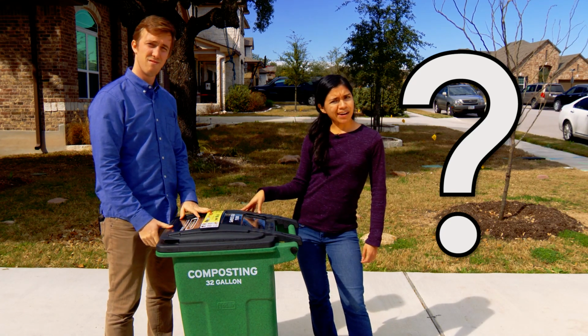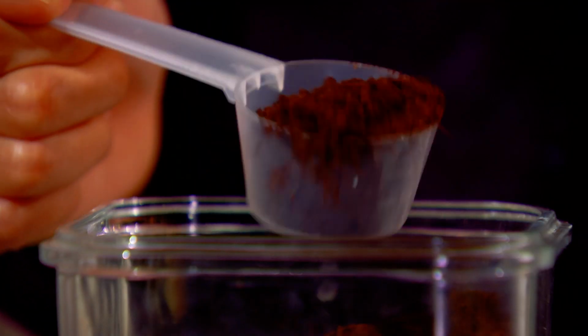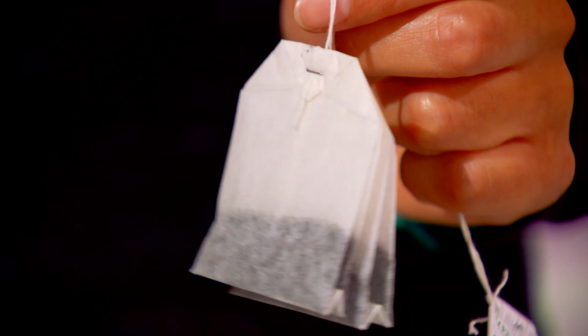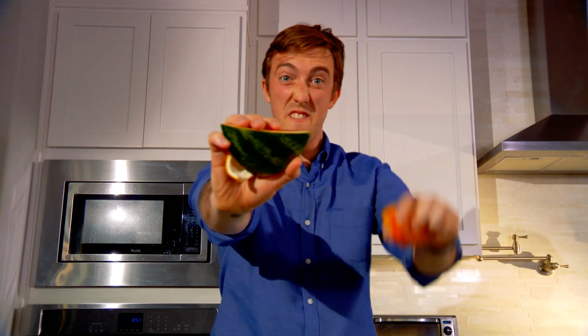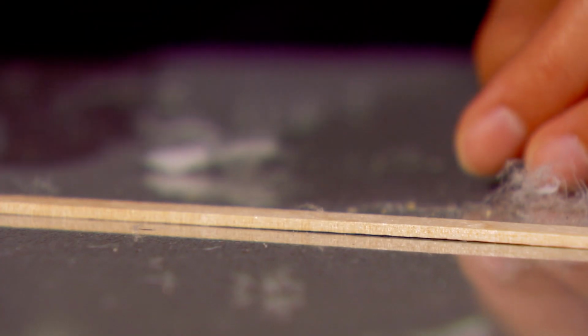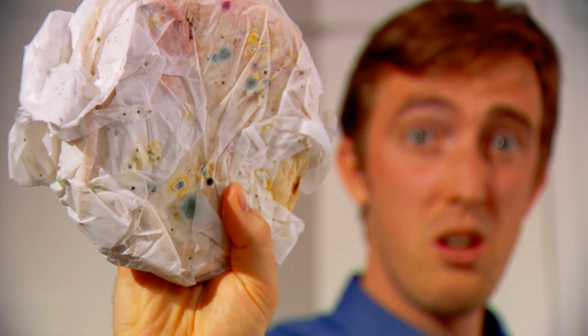So, how do we use this green cart? Start with your kitchen collector. What all can I put in here? What do you have? Dairy products? Yes. Coffee grounds and tea bags? Absolutely. Pet hair? Of course. Pasta? Yes. Bread? Yes. And tortillas? And yes. Fruits and vegetables? You know it. Popsicle sticks? Those too. Cooked and raw meat or bones? Affirmative. Paper products with food on them? Indeed. Spoiled food? Of course.